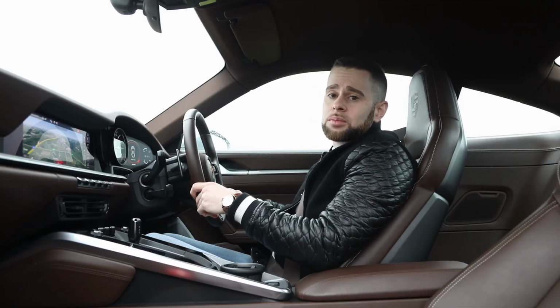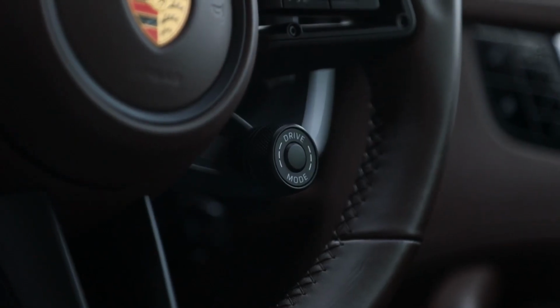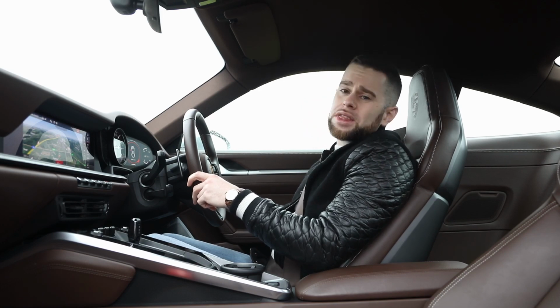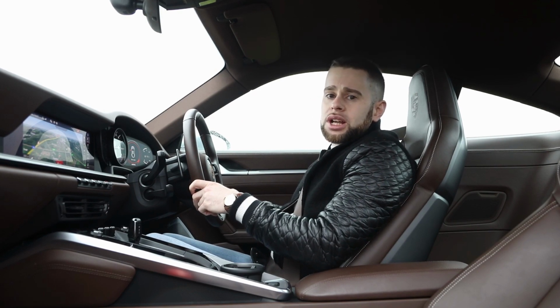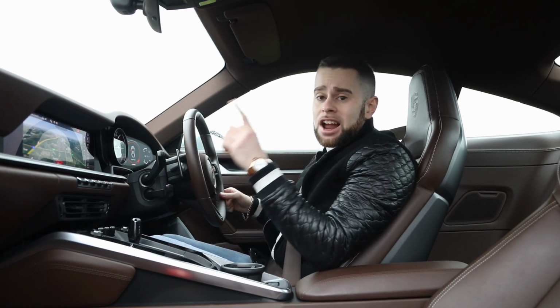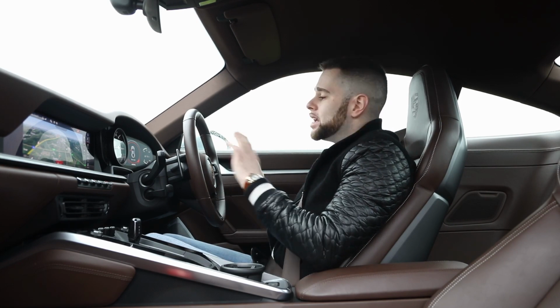Our test car comes with the Sport Chrono Pack, which gives you this drive mode selector here on the steering wheel, and a Sport Plus mode with launch control. And here's the thing, sometimes launching performance cars can be far more complicated than it actually needs to be. Anybody who's recently driven a McLaren will know what I'm talking about. But in a Porsche 911, it's super simple.